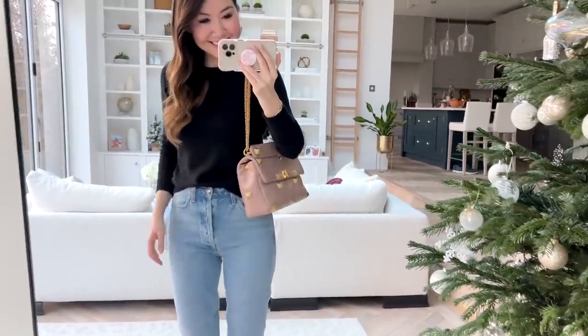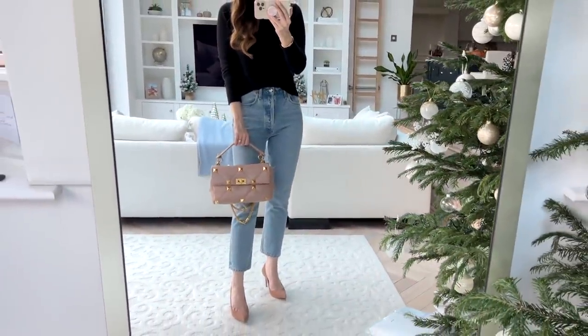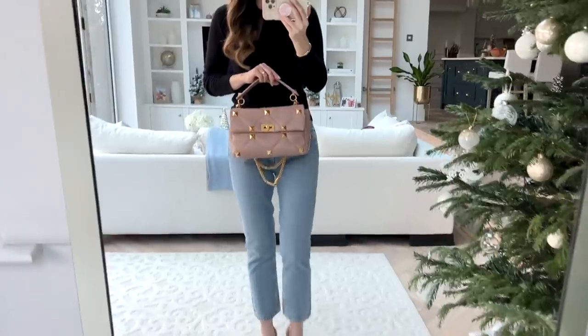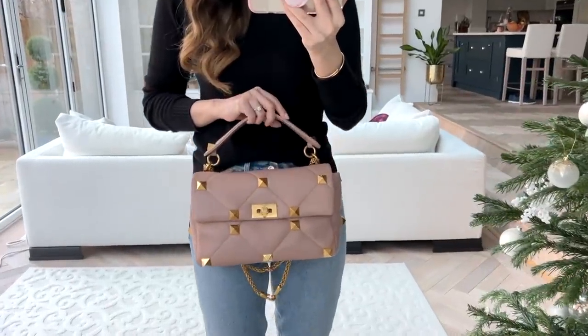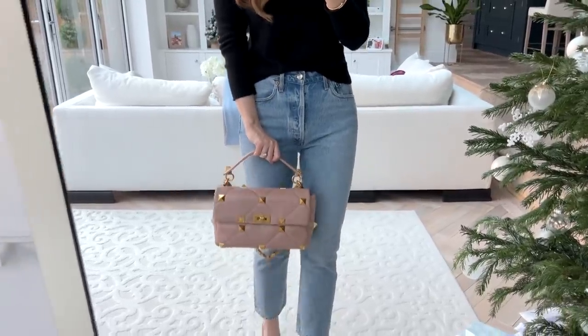So if you're on the fence, I've still very much been enjoying mine. I love the fact they are bringing out so many new colors and styles with this line as well. They have a red one, which I just think is so incredibly stunning. But yeah, I just love this line to bits. So, so beautiful, and definitely a favorite purchase for me for 2021.